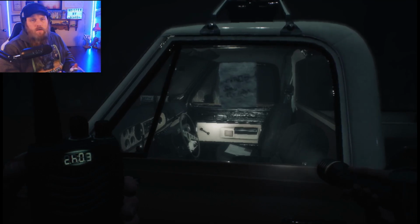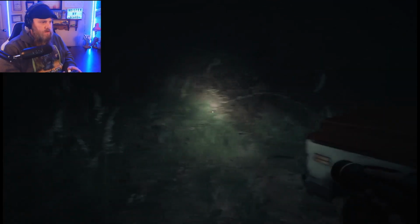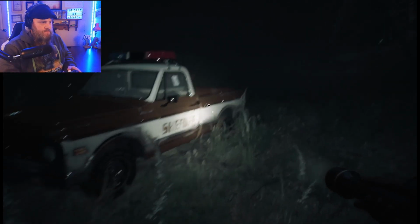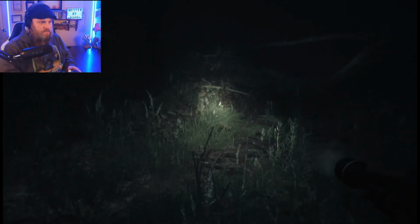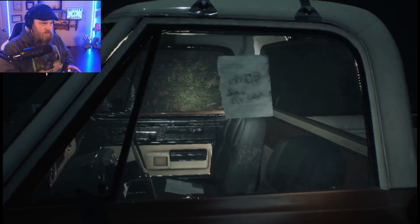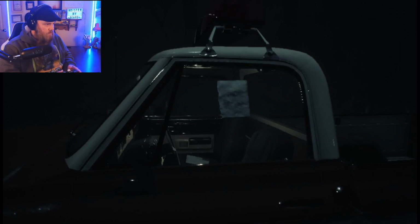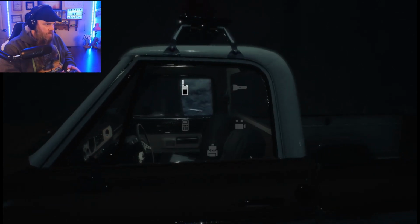So, recap. I walked around and I found the truck, and it's fixed. And it says on here, channel 3, the light. Go to the radio. We need to turn the light off.